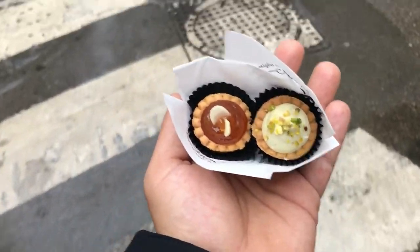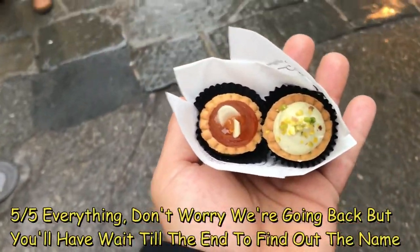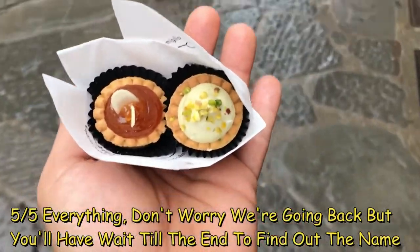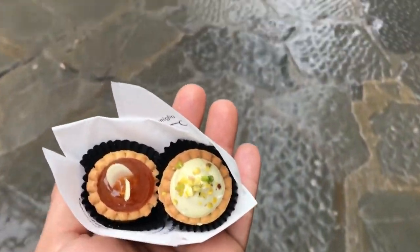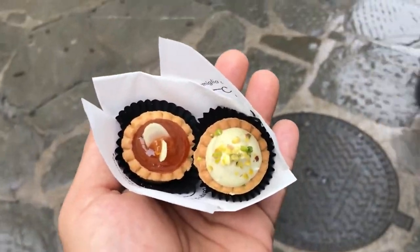Alrighty, we're just walking past a little pastry shop and saw these and had to stop in and get a couple. I got the apricot, it's a butter tart with apricot, and Liz, my wife, got a butter tart with pistachio. One bite, one just. Mm-mm.